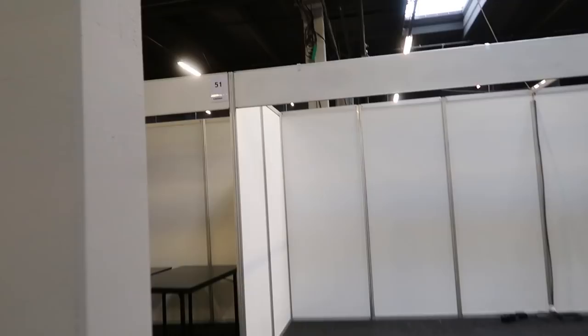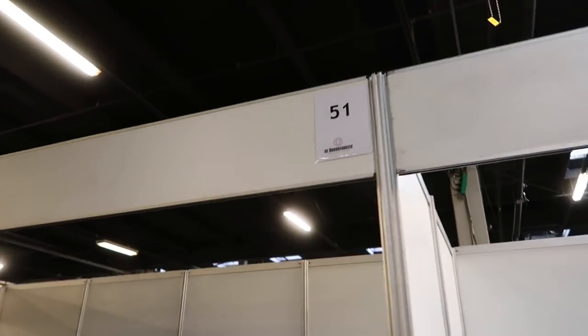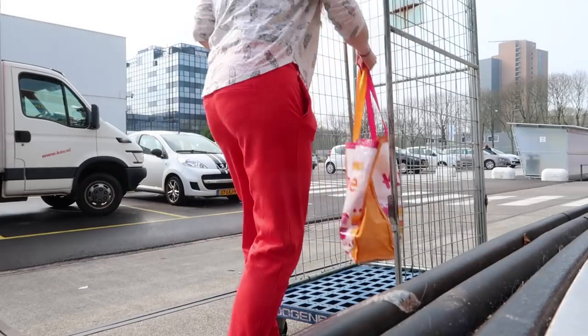I'm already here, so this is the venue already, but I have to drive around to go to the parking. It's really, really close. Yay, I'm here. This is my spot, and that's what it looks like when it's empty. So let's start building my booth.